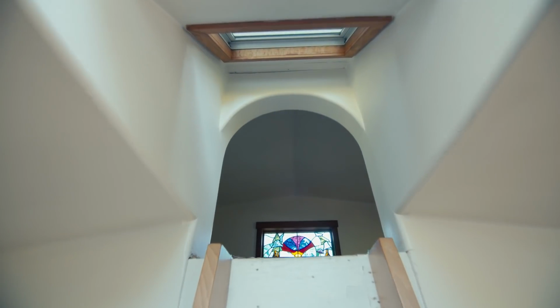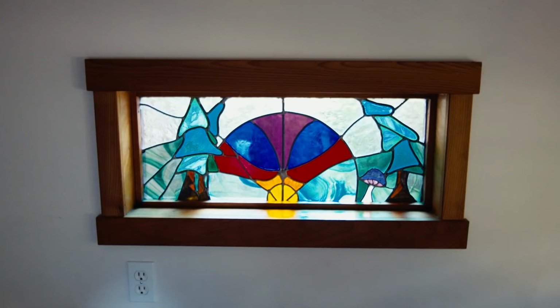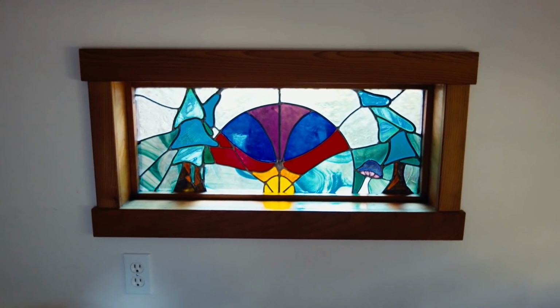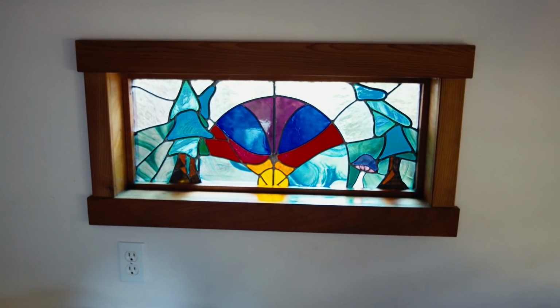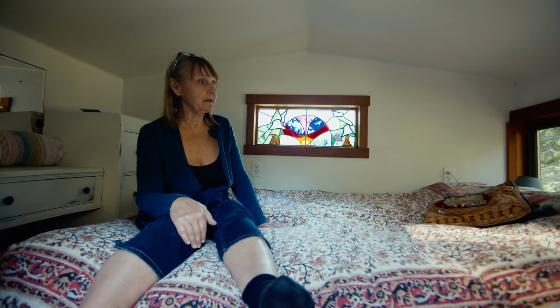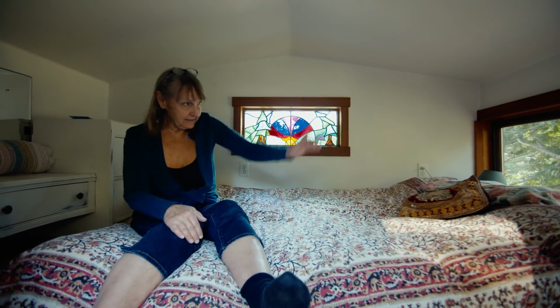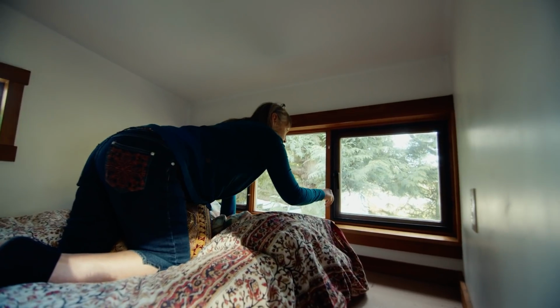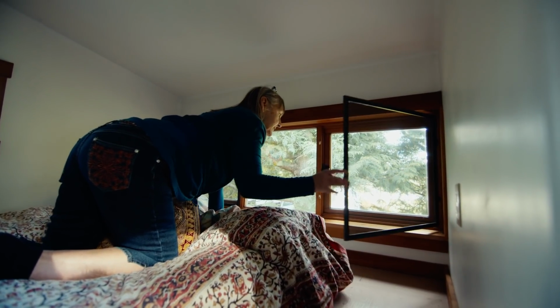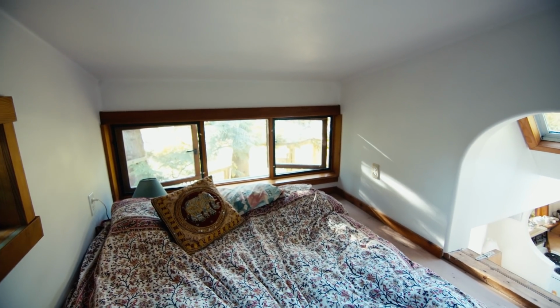Opening windows again. This stained glass window was designed by Peter's daughter Erin, who the Caravan was built for. So it was pretty special for her up here. It's a little bit hard to make the bed upstairs. I curse it from time to time, but it's super comfy. And these little windows over here open up. And when the birds are singing in the morning and evening, it's just a really nice place to be.